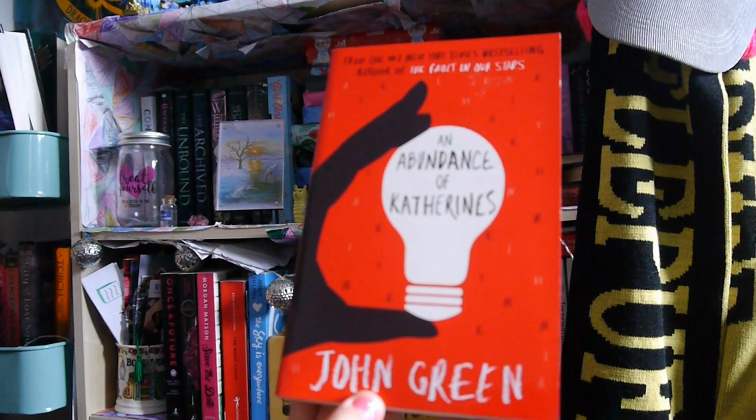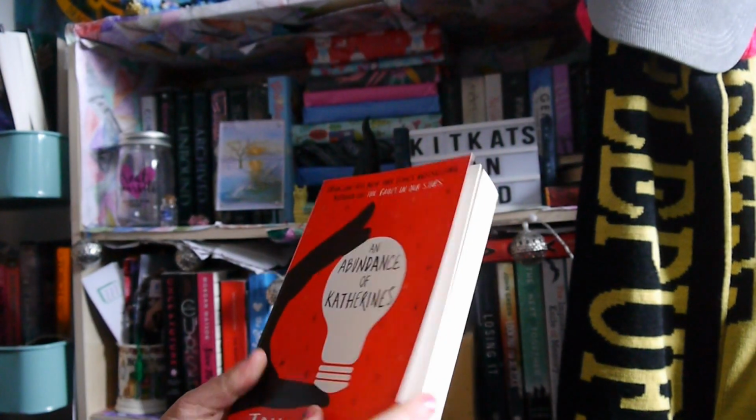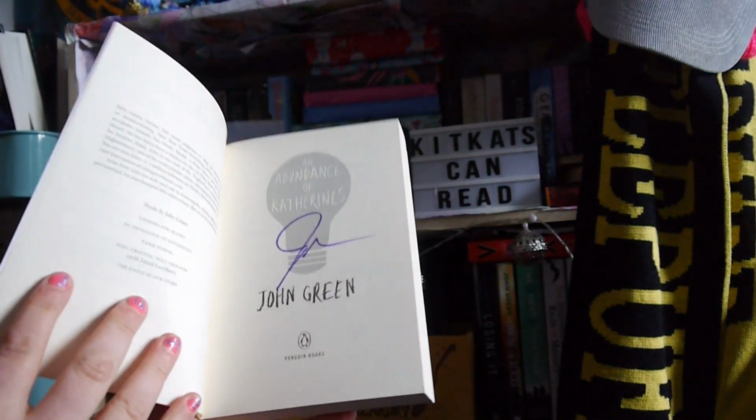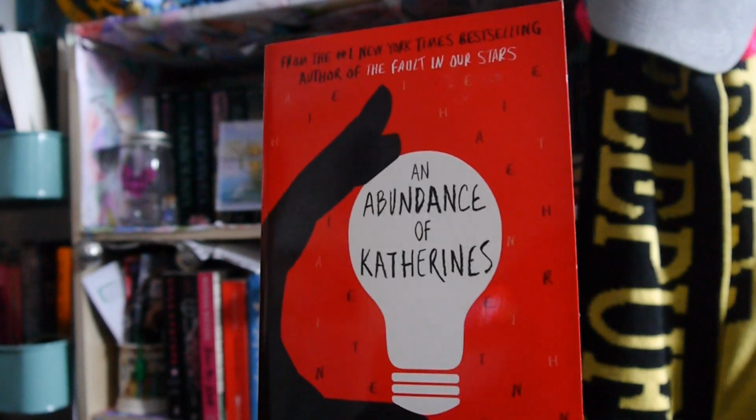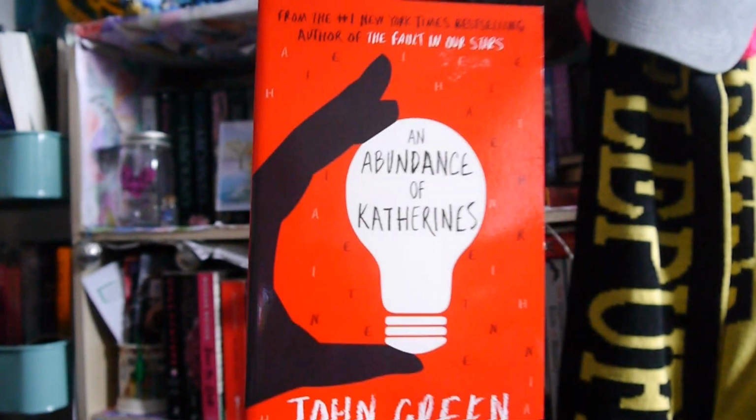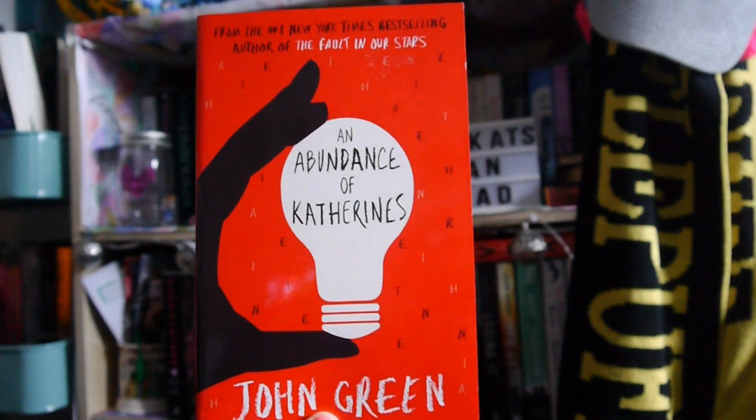Then I've got An Abundance of Catherines by John Green. A John Green book that I haven't read. This one I remember is signed right here. I remember buying it, and yeah, I know not a lot of people are fans of this book, but I'm still intrigued by it.